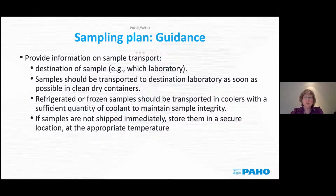You want them to store them in a secure location at the appropriate temperature. In these cases, while it is not chain of custody requirements for storage, you do want to be able to say, particularly in the case where you have a sample that turns out to be non-compliant, that they could not have been tampered with or adulterated by anybody. They were stored in a secure location.